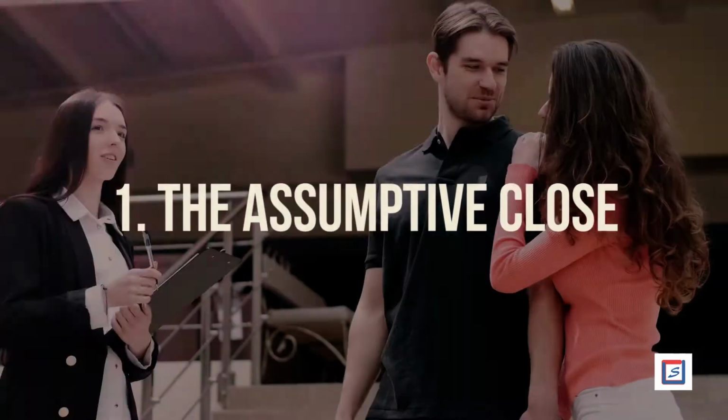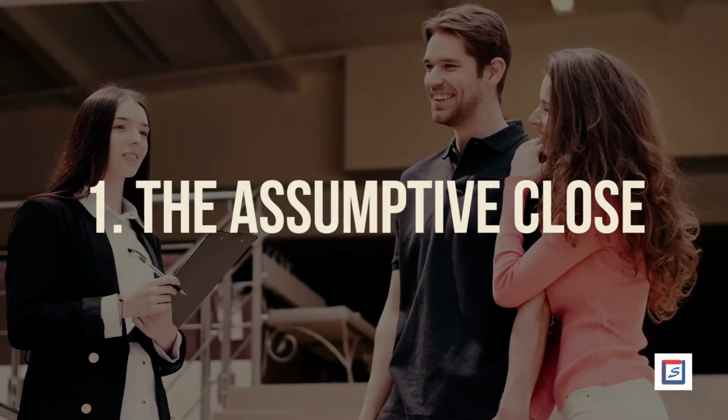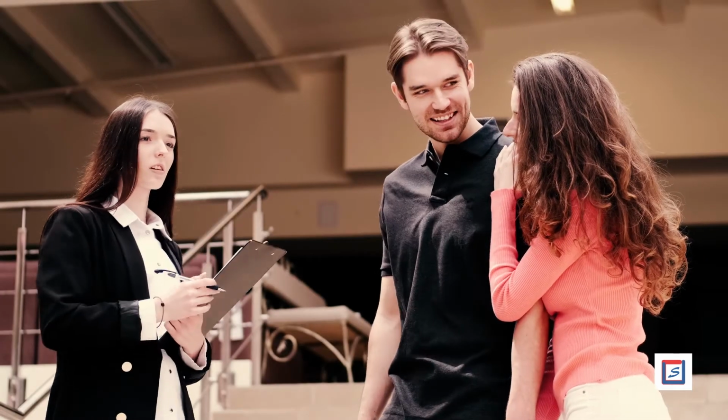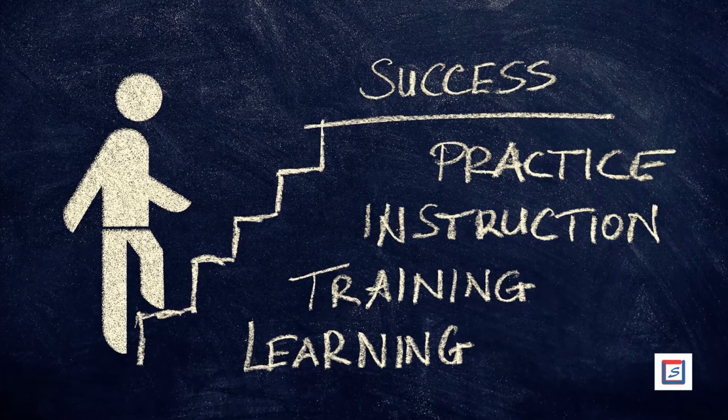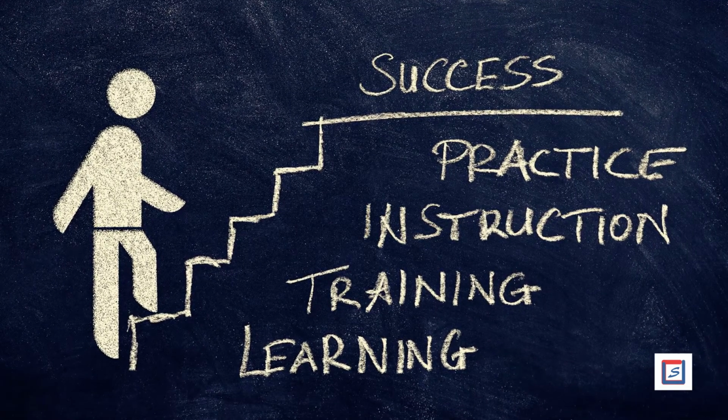Number 1. The Assumptive Close. The assumptive sales closing technique is based upon the word assumption. It involves assuming that the prospective customer will purchase your product or service. The key to a successful sale while using an assumptive sales closing technique lies behind your confidence.